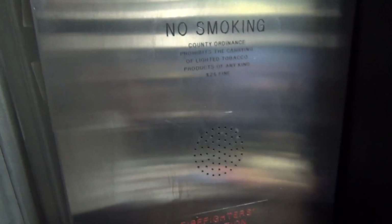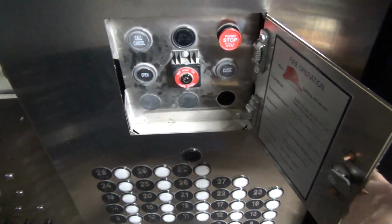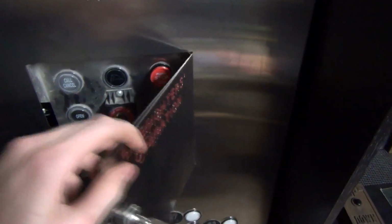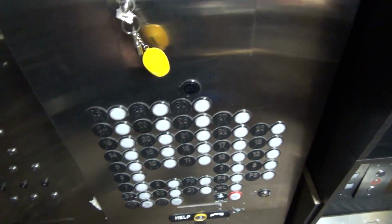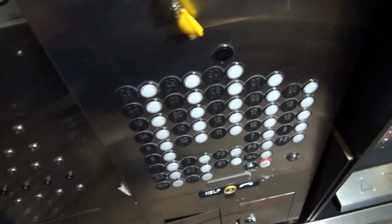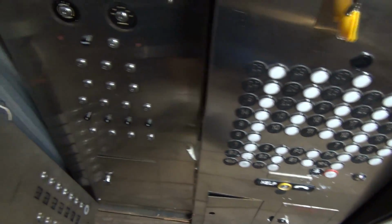In this corner, we've got the really big and kind of annoying ThyssenKrupp panel, but it's really cool. There's the PI. We've got our fire cabinet with all the controls in here. And then of course, lots of buttons to press. So you can press all of these. Maybe one day it'll light up. This just seems like a nightmare to even think about wiring.